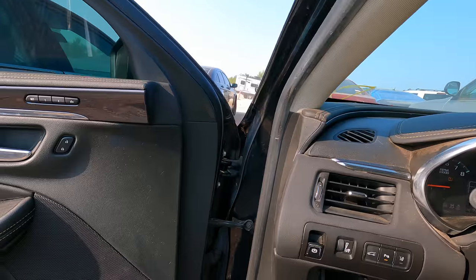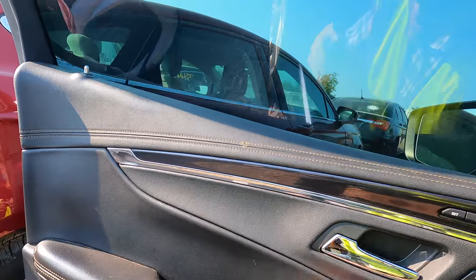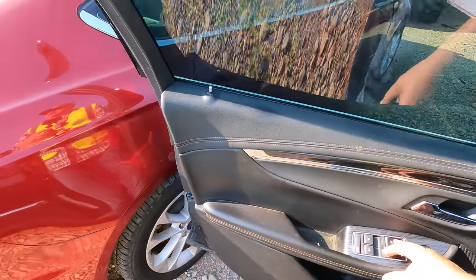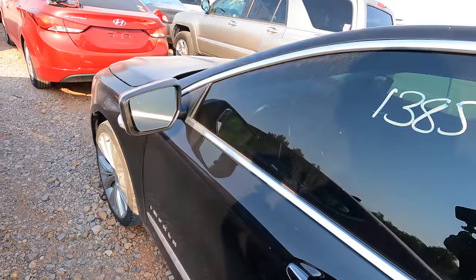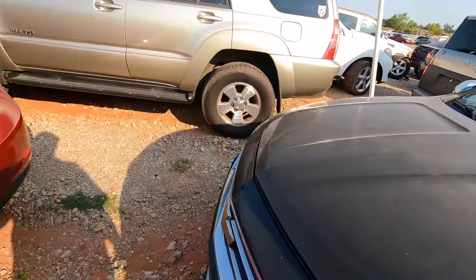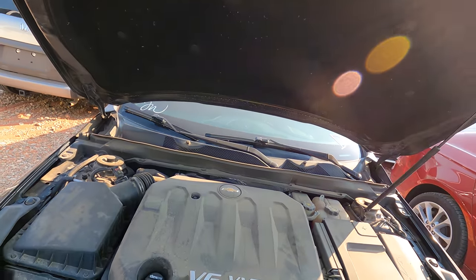She runs well. Tell me this is a V6. Okay. Tell me this is a V6. Oh, we've got seeds and sticks in the door panel there. Okay, important, window works. You might want to get this car professionally detailed, guys. Like, get this thing really, really, really professionally detailed.